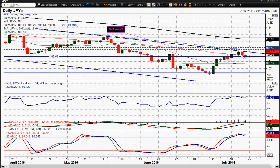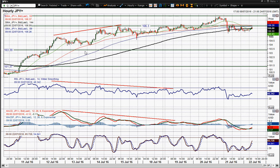Although it is a bearish engulfing pattern that only did it by one tick, still we had the impetus of that move as a corrective move. So we're starting to see this rally rolling over. Certainly stalling. It hasn't yet confirmed as a big sell signal. 105.40 I think is an important level now for today.